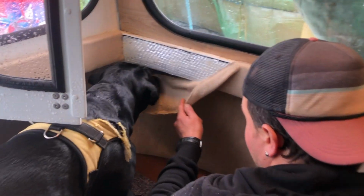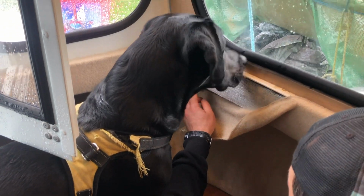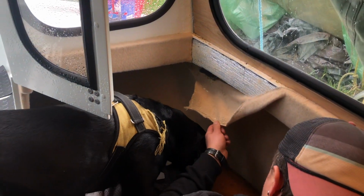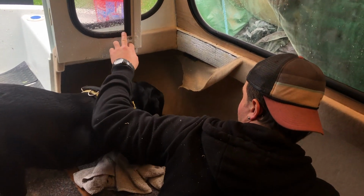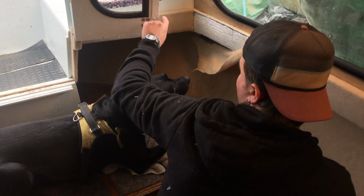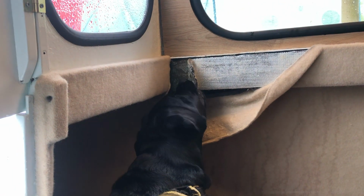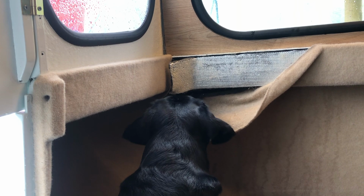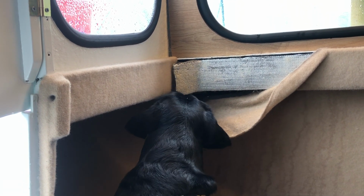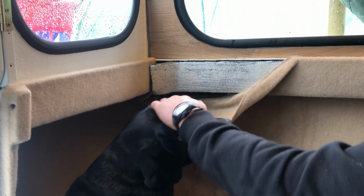And would you believe that Mr. Dog wanted to get involved? He thought that he would be able to find the leak, and he was pretty determined to find it himself. He's like, it's just behind here. I know it. I can feel it. No. He's trying to help.